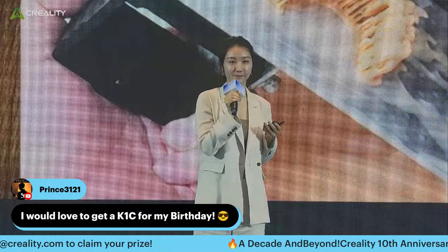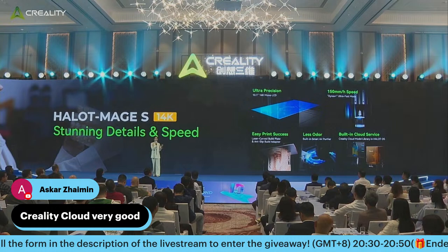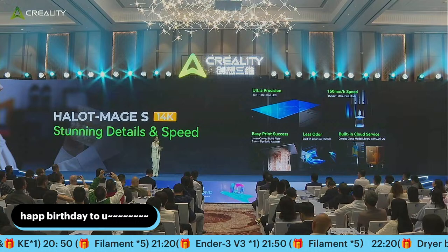Okay, it is time to conclude. Hollowmage S, our flagship resin printer for 2024, shows off new features such as resolution, printing modes, and Hollow OS, as well as new application cases. We hope that 3D printers can bring real convenience and benefit to users in the future market development.